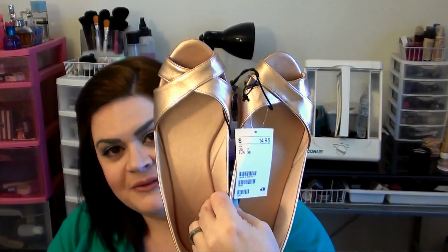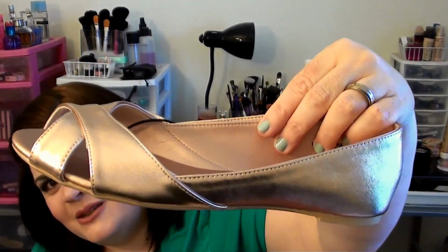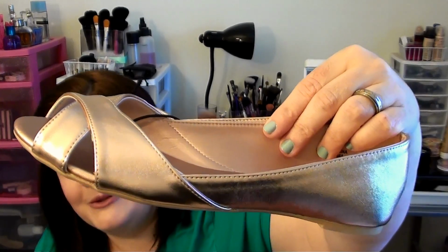And they're like a rose gold color. So I really like them. And they were only $14.95. So here's what they look like. They're just little flats, and they have that crisscross in the front. And it's just a really pretty rose gold color.